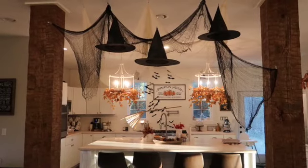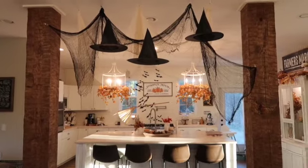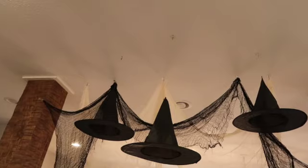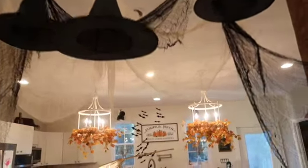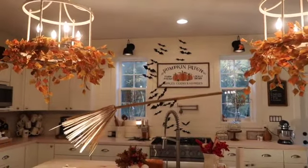And then you also see here I have the creepy cloth up that I just hung with some command strips, and then the three witches hats. I actually have 8 hats, and I was wanting to hang up more, but it was getting really late by the time we had hung all of these up, so we just did 3, and my mom said that's perfect because there's 3 Sanderson sisters, so I thought, okay, that'll work.